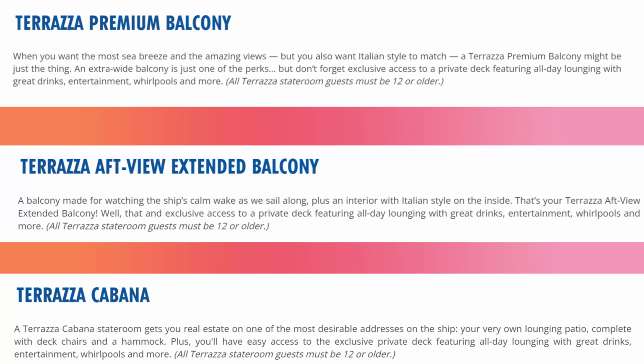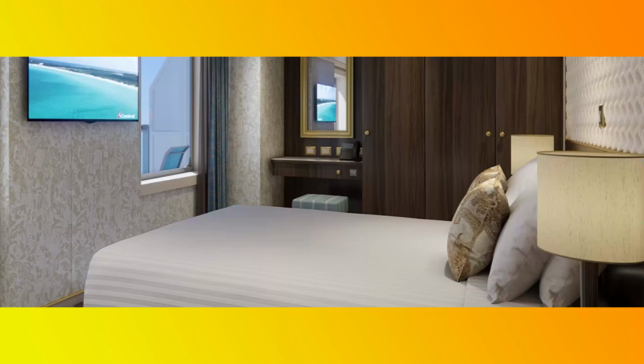Now we are going to be skipping the Terraza balcony cabins, so if you're looking for those specific rooms, just skip to the Terraza chapter and we'll go over them there. Those rooms that we're going to be skipping here but going over later are the Terraza premium balcony, the Terraza aft view extended balcony, and the Terraza cabana. Now the first balcony cabin that we're going to be discussing is the premium balcony.